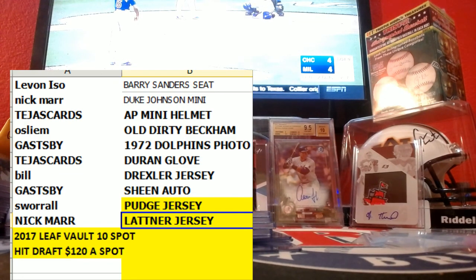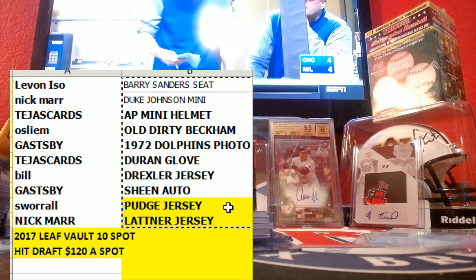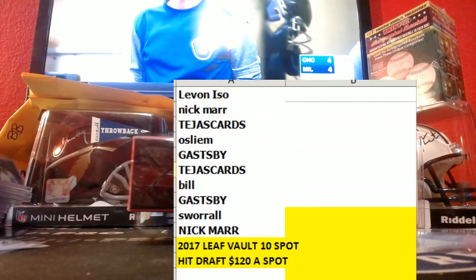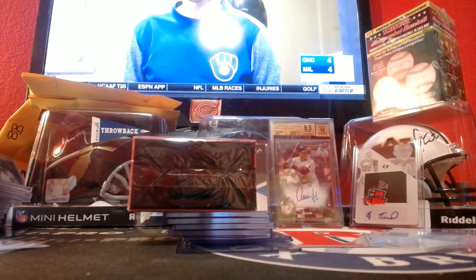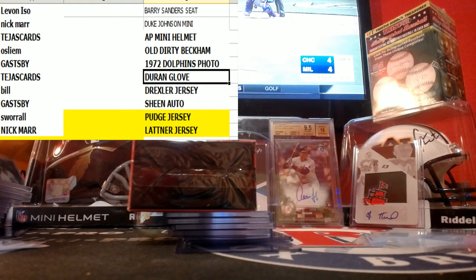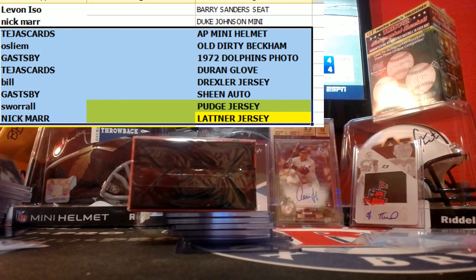Let's do it. All right, ladies, let's get our picks. I call Pudge Jersey. I'll settle for the Pudge.